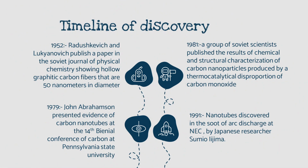Timeline of the discovery. In 1952, two Soviet Union citizens published a paper in the Soviet Journal of Physical Chemistry showing hollow carbon fibers that are 50 nanometers in diameter. And in 1979, John Abrahamson presented evidence of the carbon nanotubes at the 14th Biennial Conference of Carbon at Pennsylvania State University. And in 1981, a group of Soviet scientists published the results of chemical and structural characterization of carbon nanoparticles produced by a thermocatalytic disproportionation of carbon monoxide.